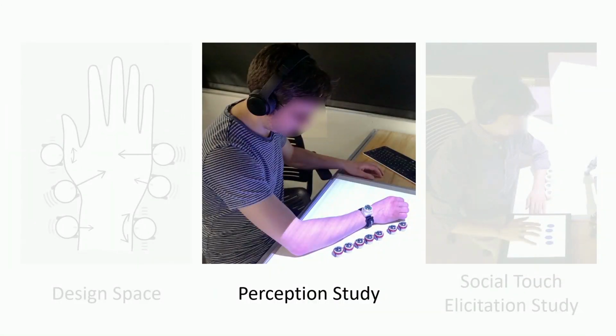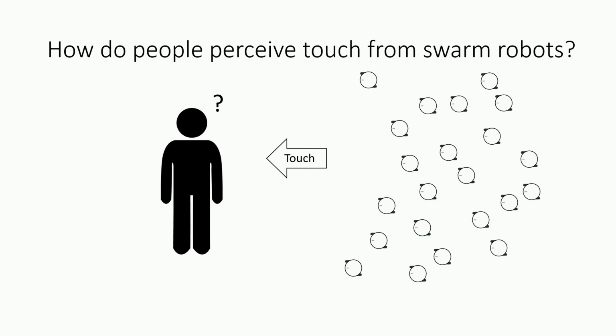And so this visual aspect is unique to our system, as other haptic devices are either usually worn or held by the user, so you can't see it at all. With this type of haptic stimuli, one question we had was, how do people perceive touch from swarm robots? To get a better sense, we ran a perception study where participants received different haptic stimuli and then self-reported their perception.